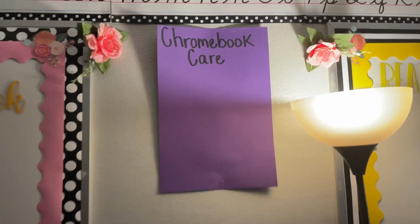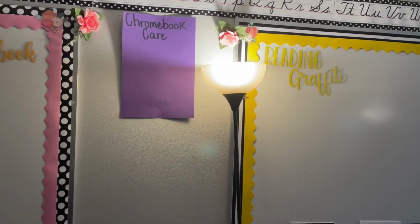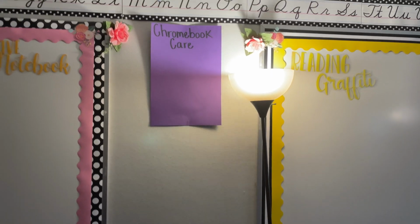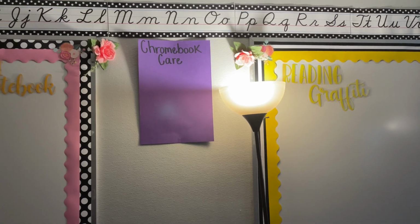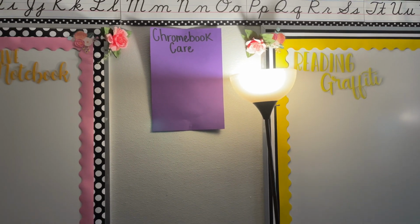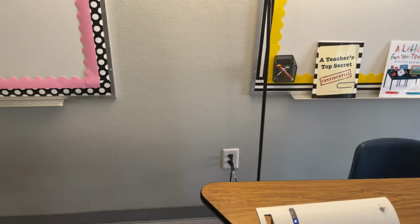So I had this up here and I was gonna just write in the Chromebook care things, but then I was at home and I wanted to go ahead and get it done and I didn't have markers or this with me. So I just went ahead and printed one that actually goes with the theme. So I'm gonna put that right up here. And when the Chromebook card comes, I'm actually gonna put it right here in that area.